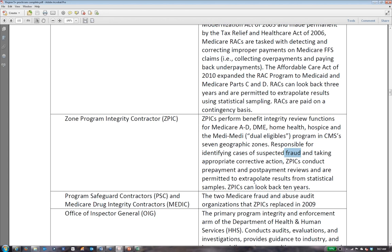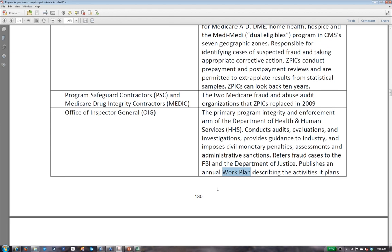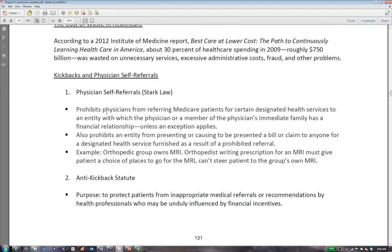So they not only pay claims, but they are also tasked with their provider reps offering free education, webinars, on-site training. That's all within the purview of a Medicare administrative contractor, in addition to conducting prepayment and post-payment medical reviews of claims. For instance, if a claim gets an additional development request, an ADR, and you saw that on one of the slides from last week, that's typically when a medical record gets pulled. That is part of this prepayment or post-payment review that a Medicare administrative contractor performs.